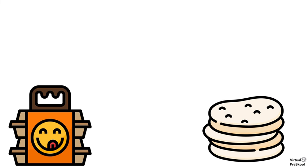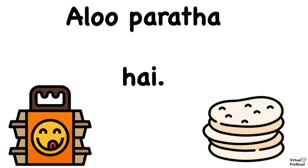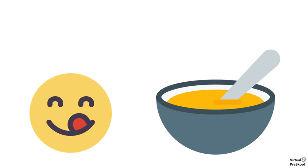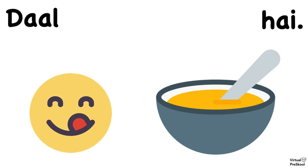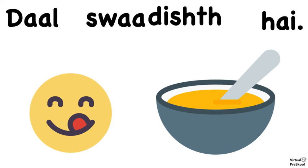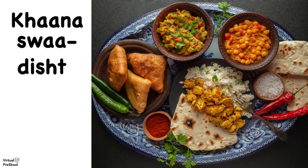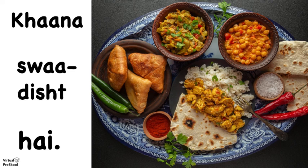What about the aloo paranthas are delicious? Aloo parantha swadisht hai. What about the dal is delicious? Dal swadisht hai. What about the food is delicious? Khana swadisht hai.